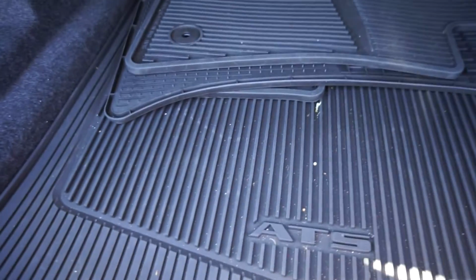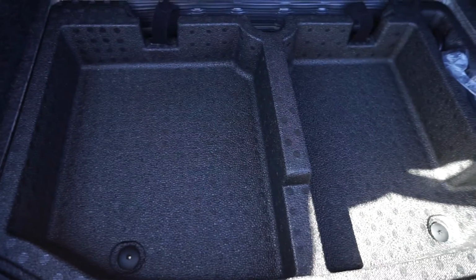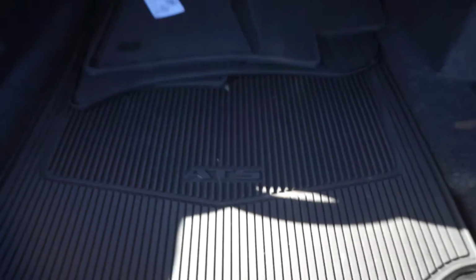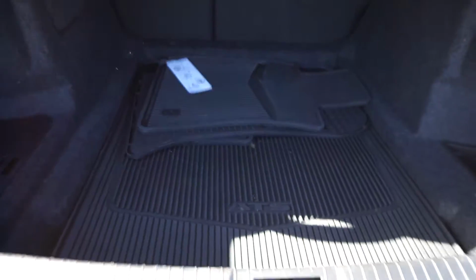Once we lift up this mat, these are ATS mats we got here, you actually have just your carpet. But then there is where would be your spare tire. I'm assuming since there's no spare tire here, this actually comes with run flats. Run flats, shoot, for an 18-inch wheel, I'm assuming a run flat's gonna run you a good $400 per tire. And that is the trunk. All right, let's get out of there.